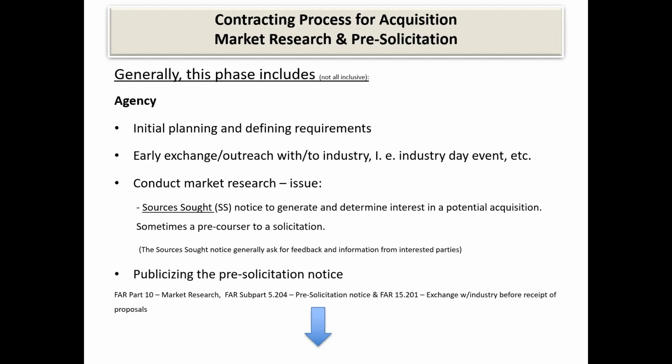The pre-solicitation is generally like a heads up. It's going to have valuable information about what the agency is trying to do. It may have attachments, where interested parties can get a feel for what's going to be involved in the actual solicitation. And most of the time, the pre-solicitation turns out to be the actual solicitation, they just change the name, right? To make things more efficient. So, next slide.